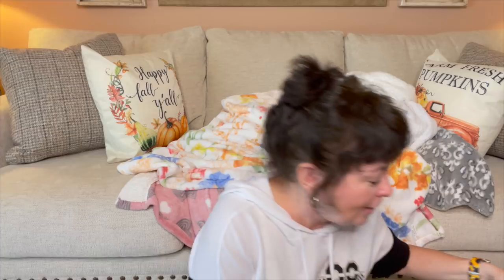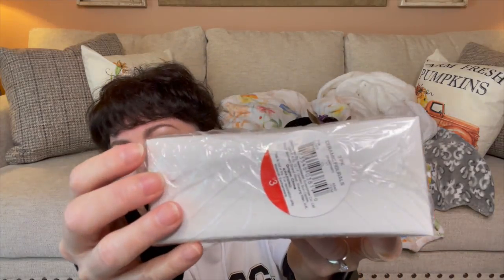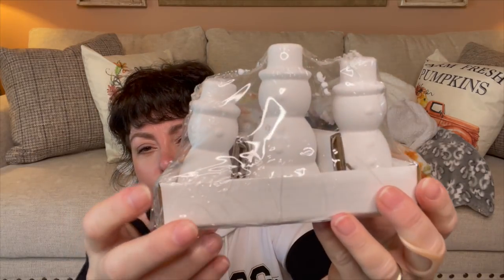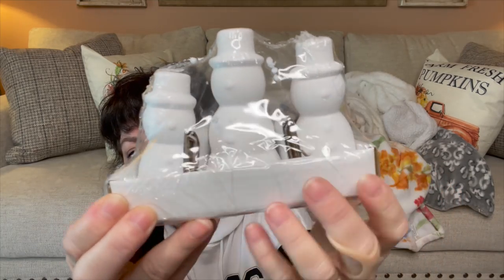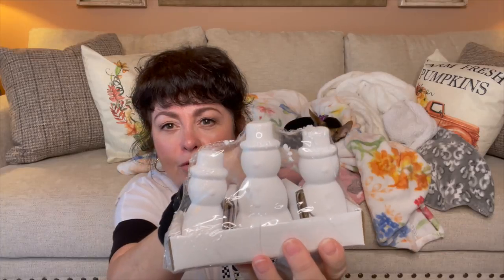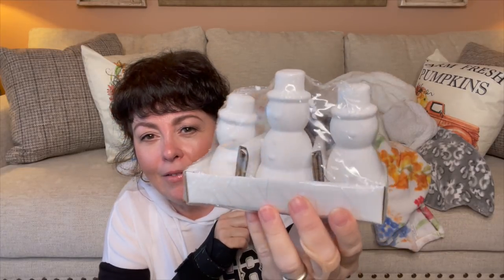And then look at these little snowmen. You got a set of 3 for $3, and they're so cute. Look at their little nose and their faces, and then their little buttons. So adorable. You can leave them white. You could paint them. I think I'm going to leave mine white. I don't know. I may spruce them up. I haven't decided. But 3 of these for $3 is a great deal, and they're different heights. But I love them so much. You could put that in the tier tray if you wanted. I only saw the white snowman.